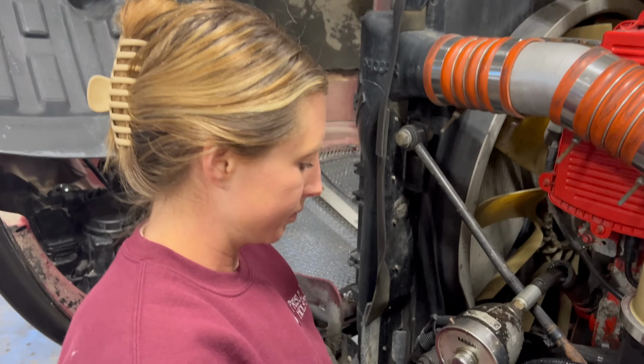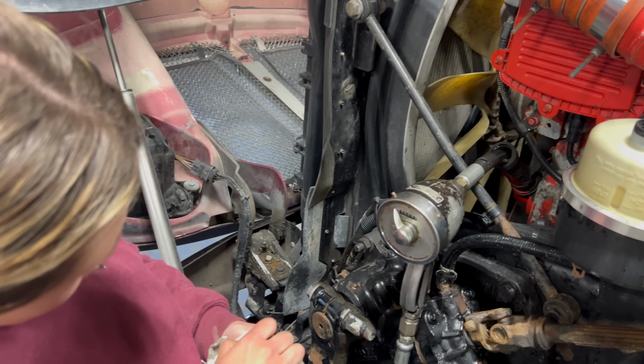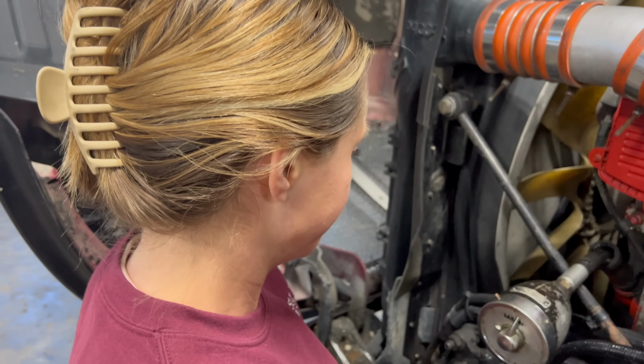Now, how many gallons of oil came out of it? Almost 10. 8 gallons. Yeah, almost 10 was the right answer. I think that's in quarts, but I wouldn't be too sure. Yeah, so it'll take a little while.